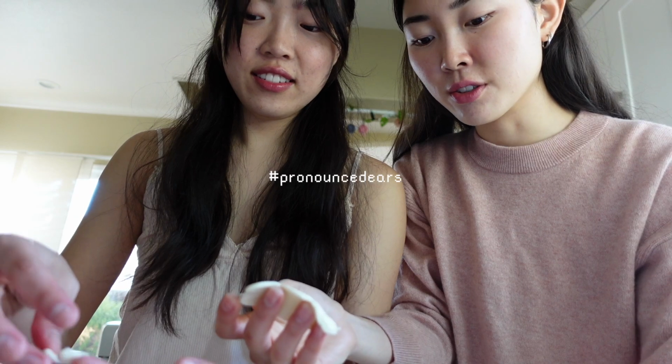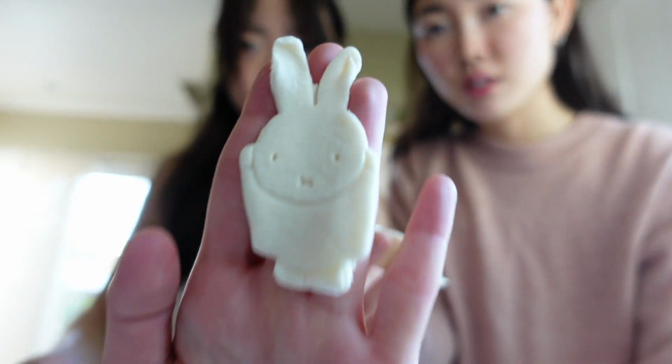I think we need to make sure the ears are more pronounced. I feel like if the ears are pronounced, then... Oh, that's cute. It's pretty pronounced to me. This isn't going well. Can we just do hearts? Let's just do one Miffy. I think it's not gonna work. We have like 10. Okay, why don't we do this, right?